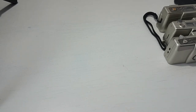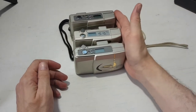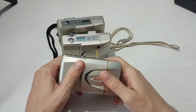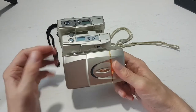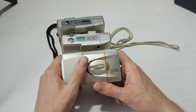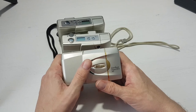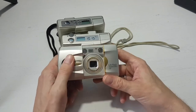Right, so the 90s are over, and we're moving into the 2000s, and these are the last three in the collection. And there were lots of models in between, but these are the key ones as we go into the 2000s. So we've got the Nikon 110S, and it came out in 2001.